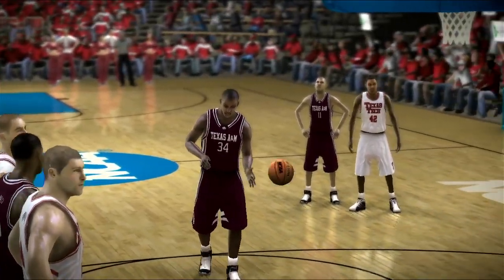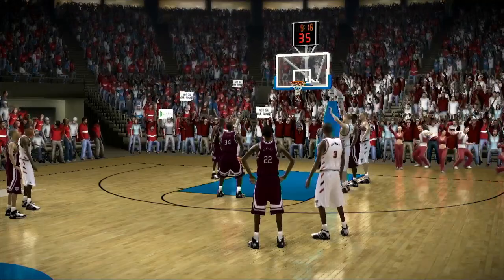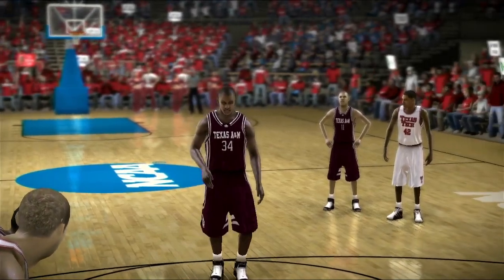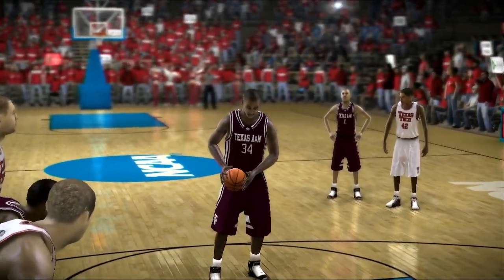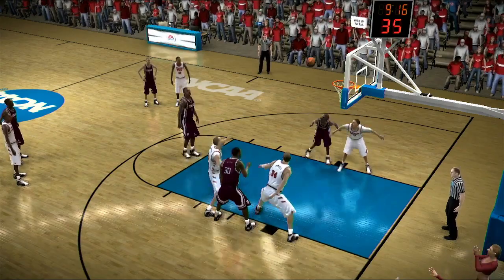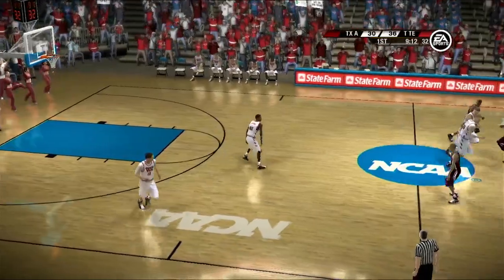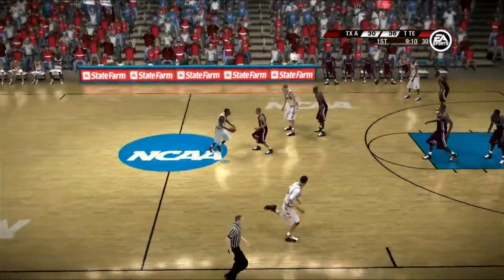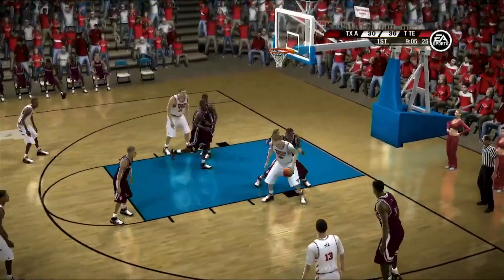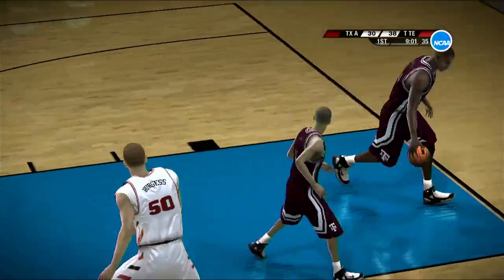Silly foul right there, but look at his face. His facial expression tells it all. Gets his first. Misses the second shot. He takes the rebound. Both teams looking to get things going here. Tries to turn, the defense comes up with a play. What a terrific play to stop that spin move.